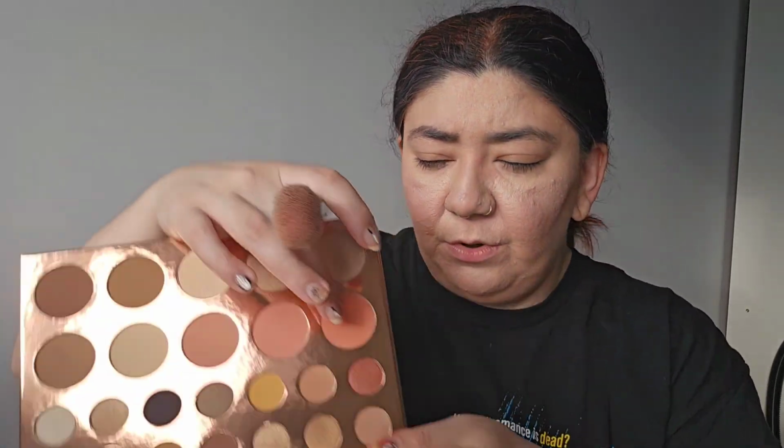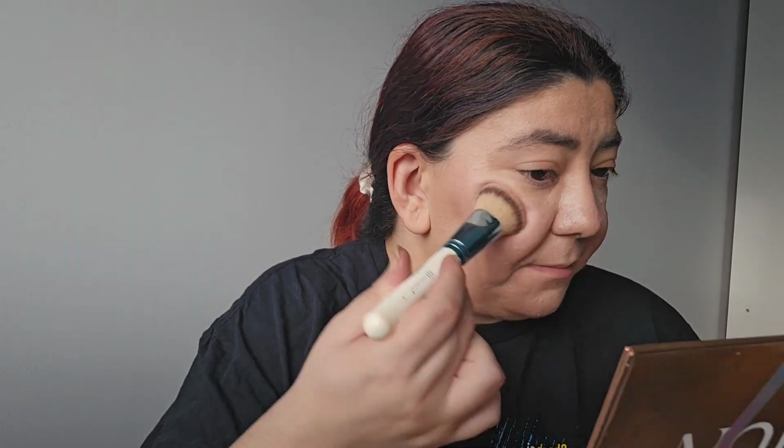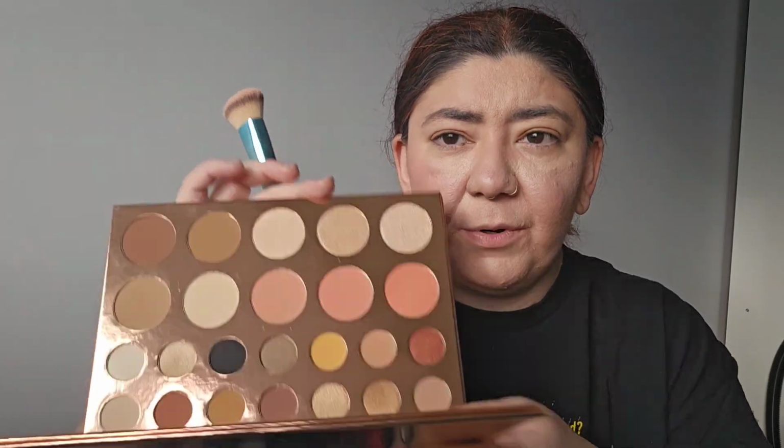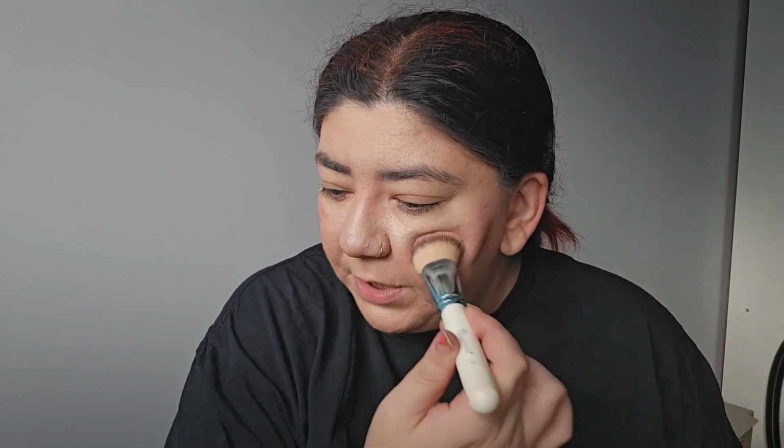And now we're going to go on to maybe this pink tone here, and the reason that I picked up this palette was to try it out, basically, because the shadows at the top really are what I'm interested in using. But I'm not going to be using too much of it, because I do have a shimmer topper to try, so I'm excited to try that.